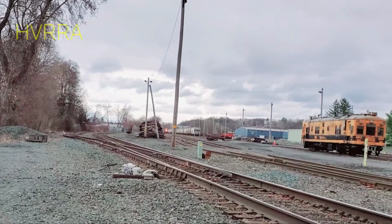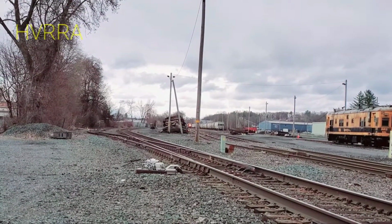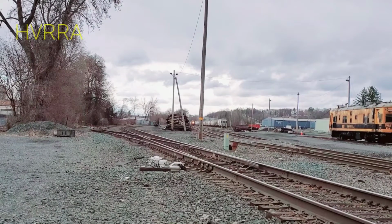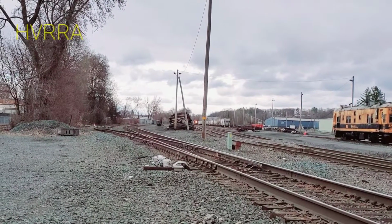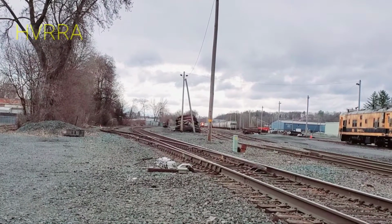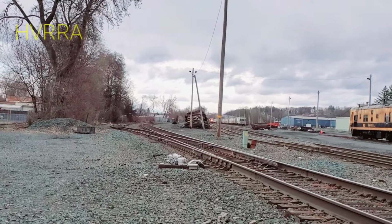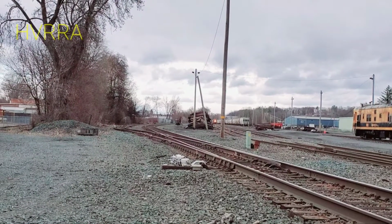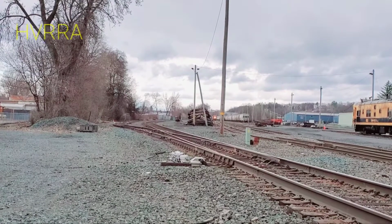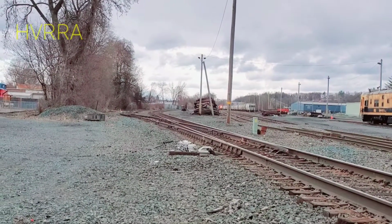And for April 1st, 2021, it is cold. It has been snowing all day here in the Hudson Valley. Unfortunately, Mother Nature has teased us a little bit with some warm weather.